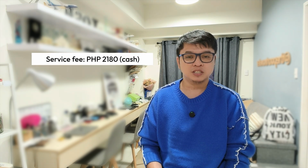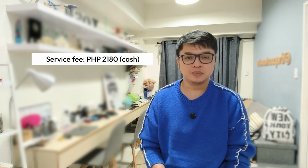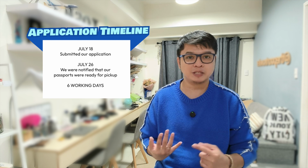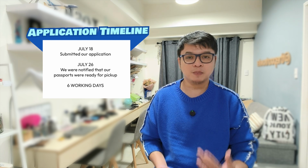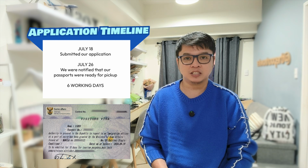Once you're inside, the staff will check your documents, and you'll also need to pay a service fee, which is 2,180 pesos, cash only. And that's it. Processing is 7 working days, they say. In our case, our application was submitted on July 18 and our passports with visa were ready for pickup on July 26. So that's 6 working days.